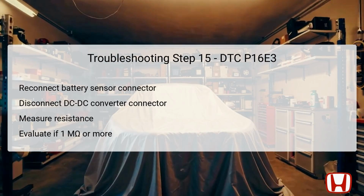Step 15 requires you to reconnect the battery sensor's 2P connector, followed by disconnecting the DC-DC converter's connector A. After this is complete, measure the resistance between female terminal number 1 of the DC-DC connector and body ground. Calibrating the vehicle's state to off is critical for safe measurements.